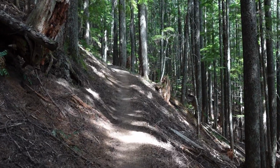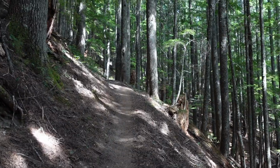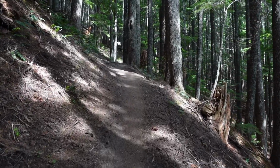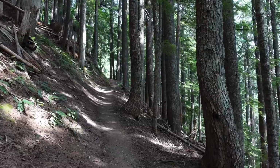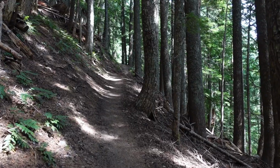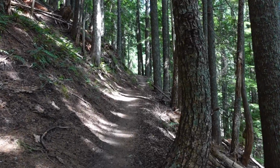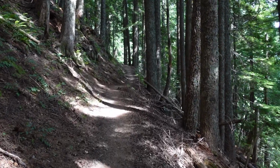Feel like I'm finally hiking all alone for a little bit. It's definitely a steep uphill. I think this is the steepest climb we've done in Oregon so far. It's only 2.5 miles or so, but this is a really steep 2.5 miles.